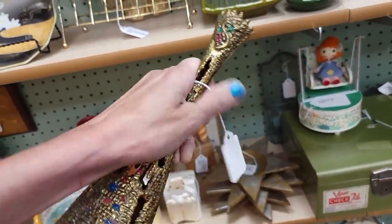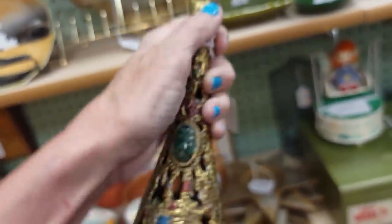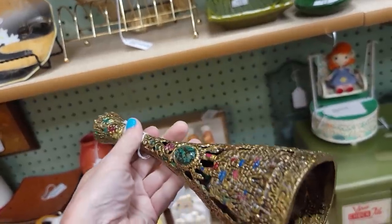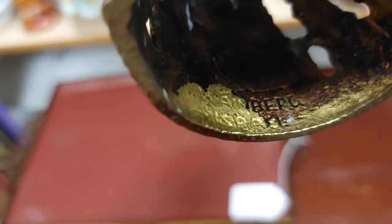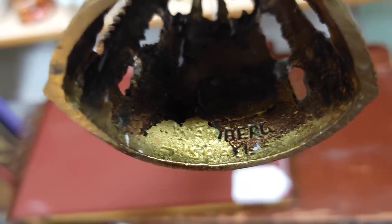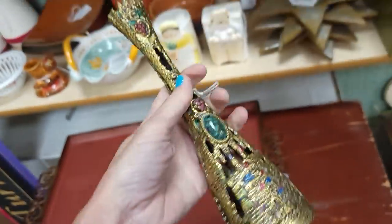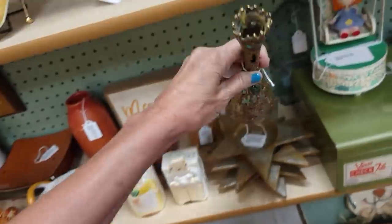Ooh, what are you? You look like you're made in Israel. It says Jerusalem. Brass taper candle holder, and it's kind of in a brutalist style. It is signed there. I can't quite make out what that says. But I can't see the Israel. That's a nice piece. Very nice piece.